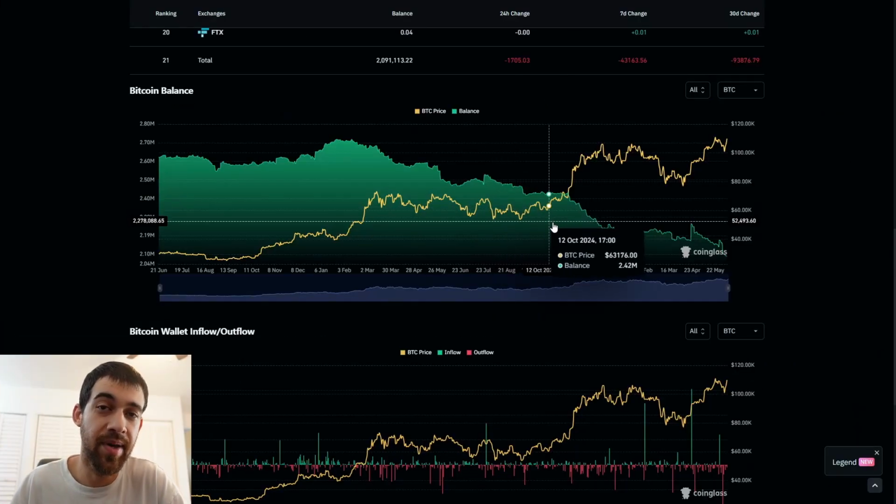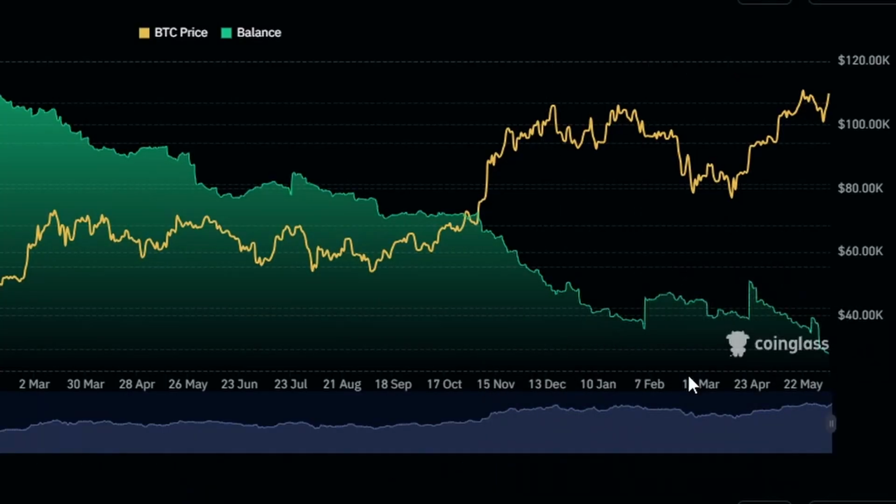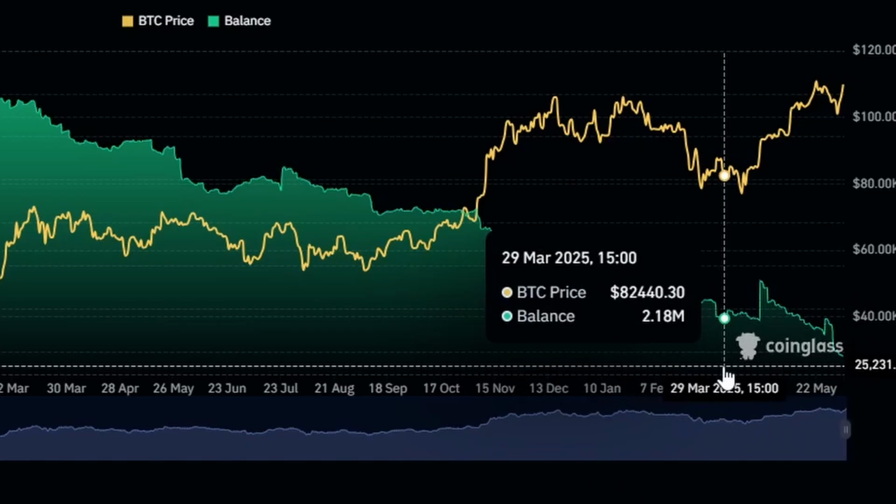This is just going to keep depleting and depleting, especially as halvings go by and the Bitcoin being issued into the market gets cut in half every 4 years. This Bitcoin on exchanges is going to continue to get depleted. Bitcoin is becoming more and more scarce as the halvings go by, as time goes by, as demand grows, as Bitcoin ETFs continue to scoop up Bitcoin, as massive companies like MicroStrategy continue to scoop up Bitcoin with goals of holding for the long term, as Bitcoin miners continue to hodl their Bitcoin. This Bitcoin on exchanges is only going to keep getting lower and lower and lower.